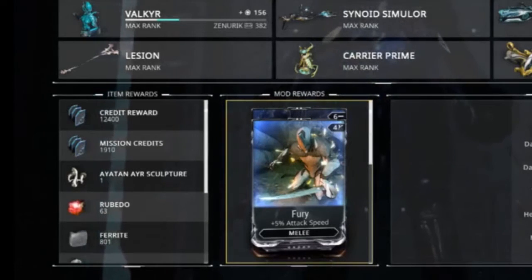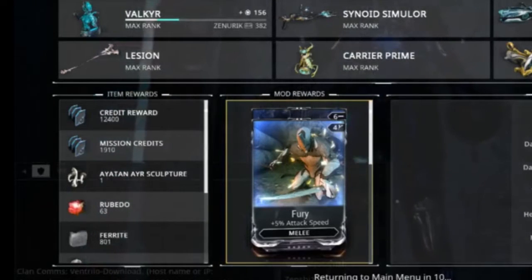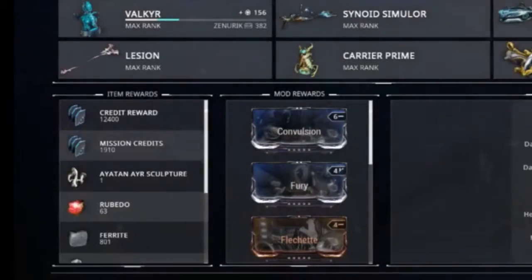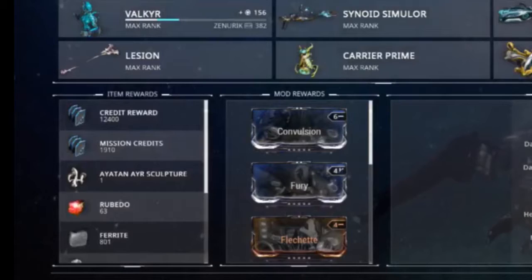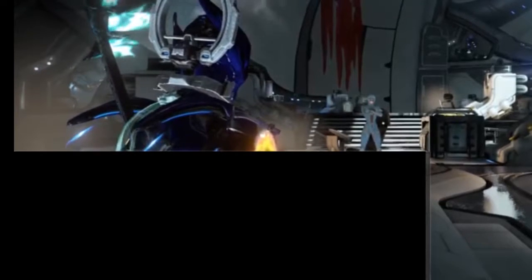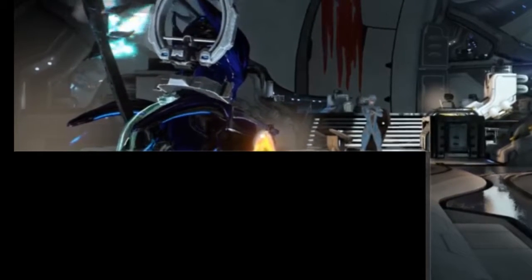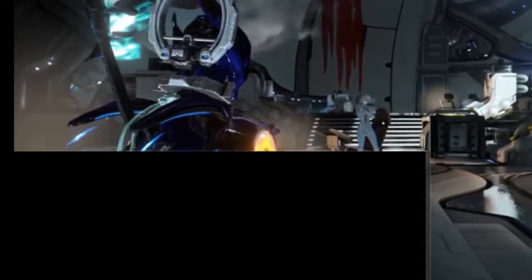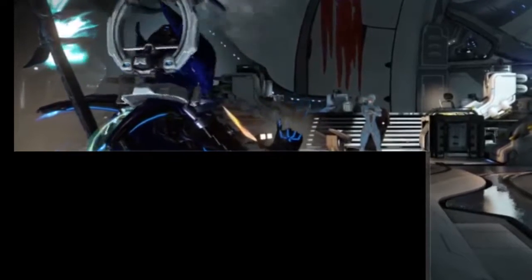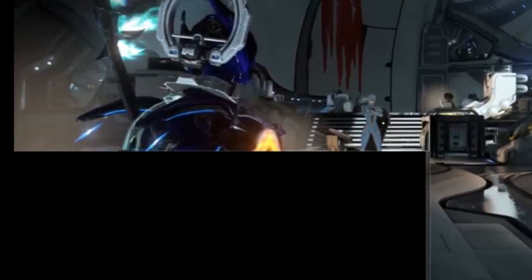Okay, so here we are at the end of the mission, and as you can see, we got the Ayatan Air Sculpture as a reward, so that's pretty cool. So now I think I have some newfound purpose for doing these sorts of parkour missions again. Oh, let me just skip the cinematics. Oh, so I guess we end up in the bazaar instead of the ship, and that makes sense since we started the mission here. So anyway, let me go back to the ship and we can take a look at what we got.